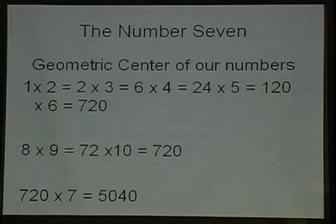Now, 7 times 720 turns out to be 5,040. 504. That's how they do things in Kabbalistic terms. They drop off the zeros. So that crop circle was telling us about the 7 number.